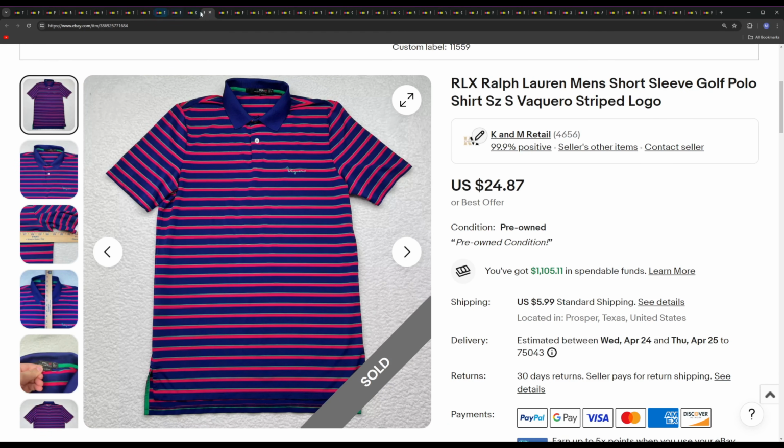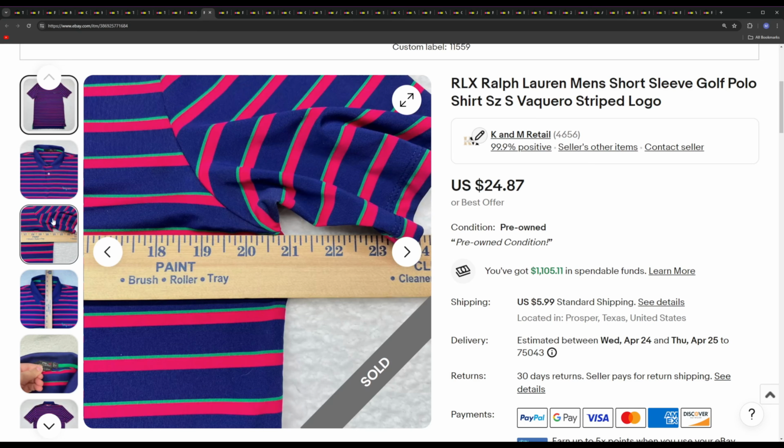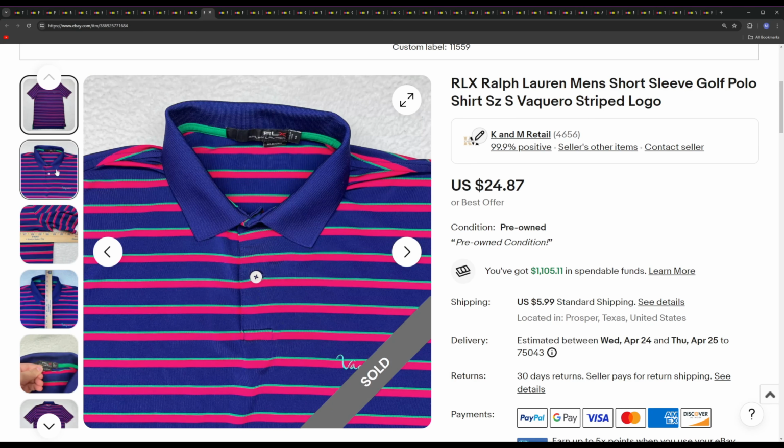Next, we've got someone who bought 2 RLX size small striped golf polos. The size small RLX striped polos surprisingly have a 50% sell-through rate, whereas the brand as a whole for polos has less than a 25% sell-through rate, might even be 10%. RLX is not a great brand to buy, but there are caveats, like this being a striped size small, that increase the sell-through rate.